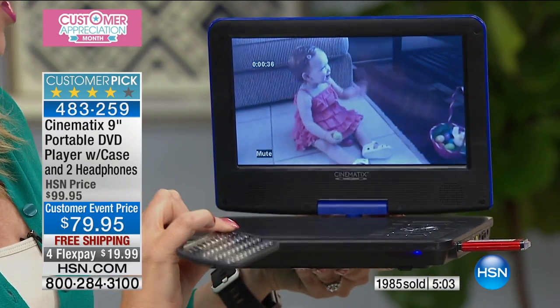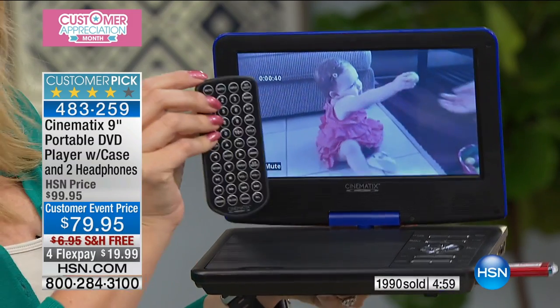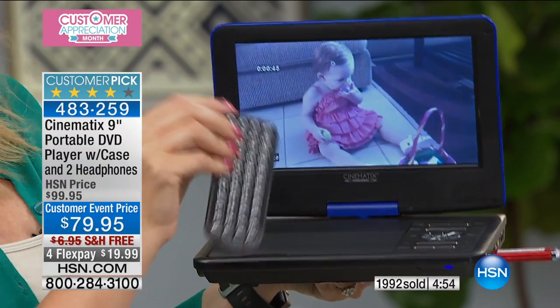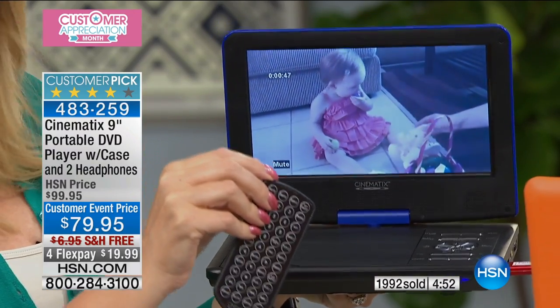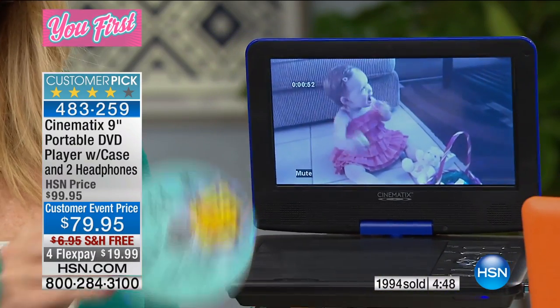You can zoom, you can stretch, whatever the disc allows, you're going to be able to do it even from all the way across the room. We're even including the batteries for this. So when we say you get this DVD player home and this all-media media player home, there is nothing you need to buy. You provide the movies and we've got you covered.